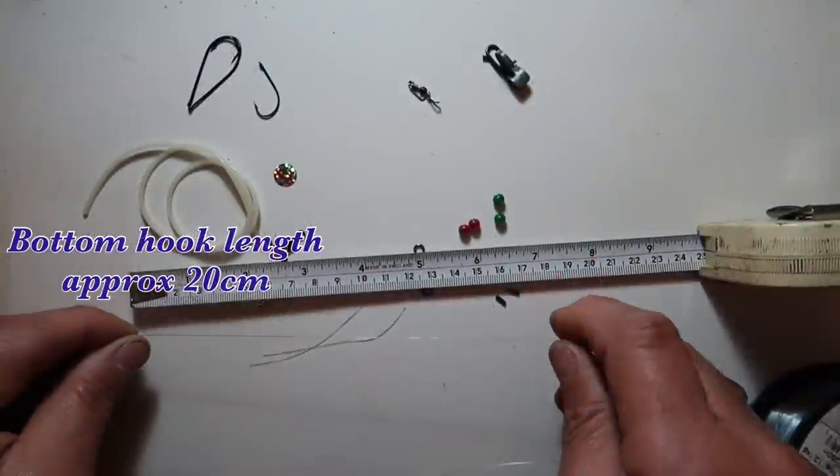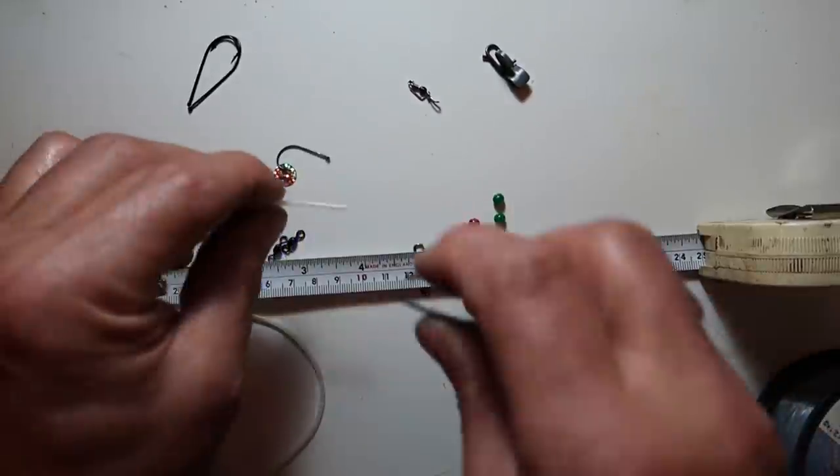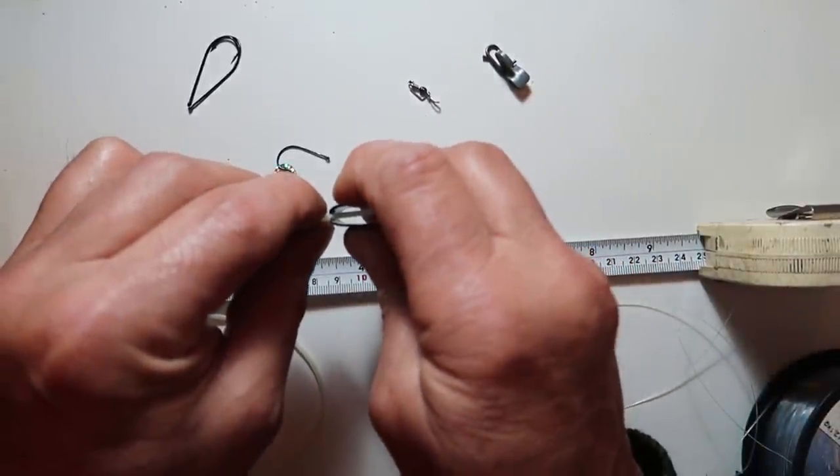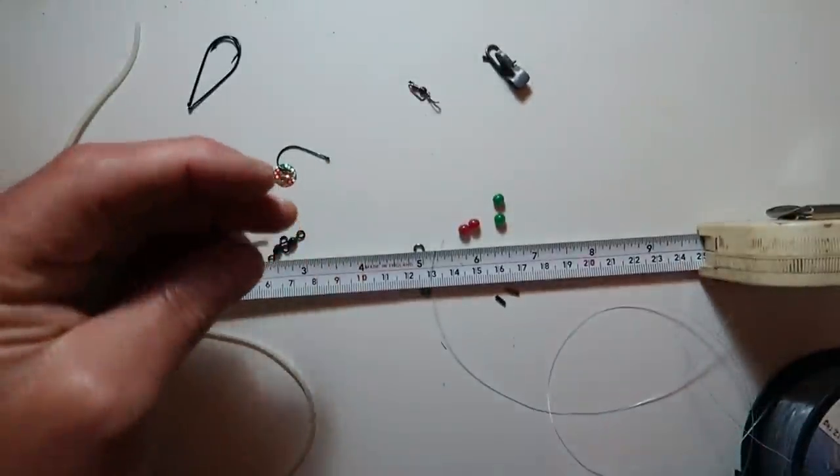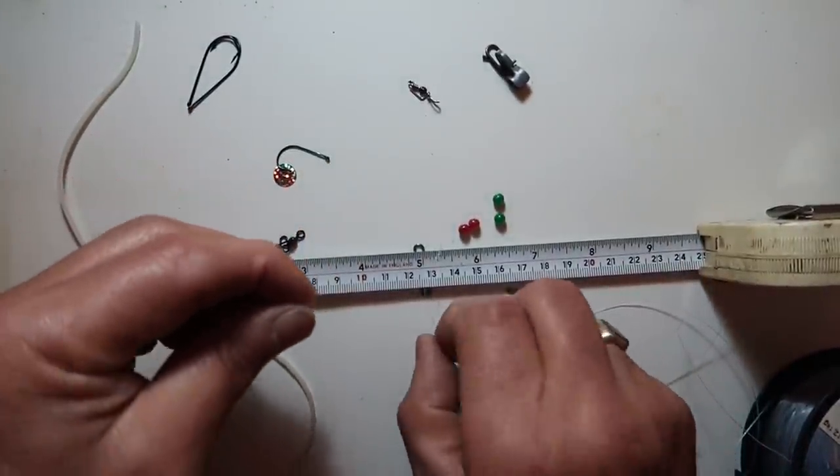I'm starting with the lower snood, so I'm making up a hook length of about 20 cm of 26-pound Stren. A piece of tubing is used to help secure the smaller hook in the panel setup. You don't want this too long, as you only want it for the shank of the hook.